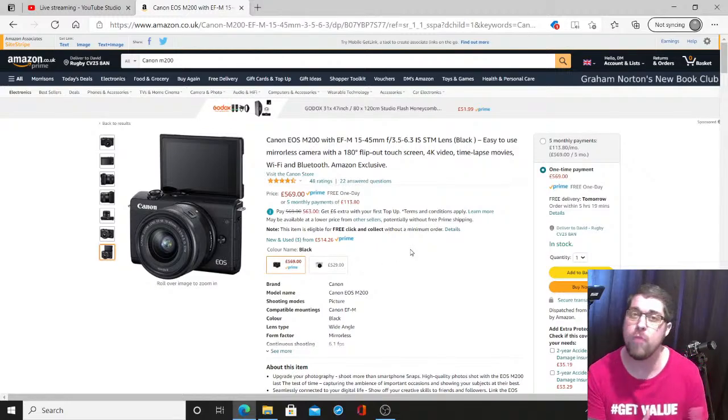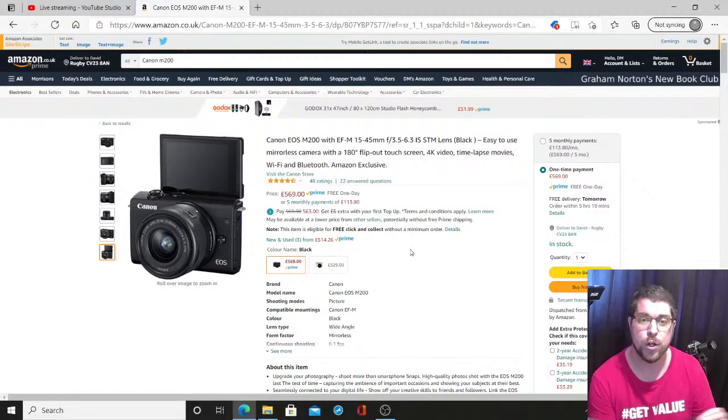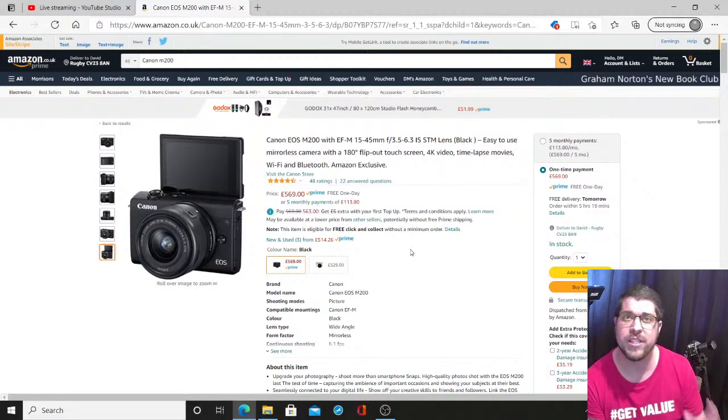Perhaps if you've already got an M50 like myself, this is something I keep playing with the idea of doing. This actually replaced the Canon M100. There goes my phone. I forgot to put it on silent. Wow. And what I would say about that is it's probably almost as good as the M200, the Canon M100, and you could probably get a really good deal on a second-hand one on eBay, for example.